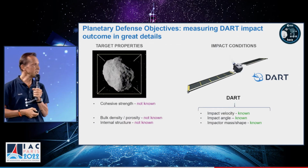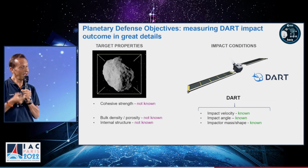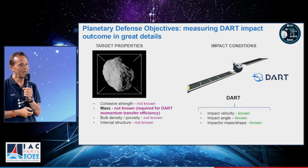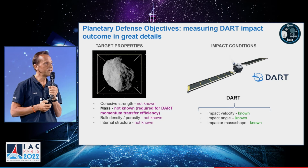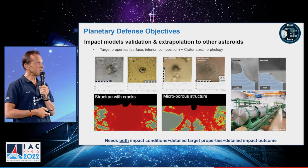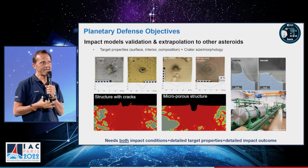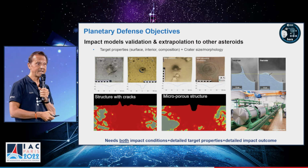So DART will give us the impact conditions in terms of impact speed, impact angle. We know the shape and the mass of DART. And Hera will come to measure the properties of the target that influence the impact outcome, and in particular the mass of Dimorphos, that allows us to directly measure the momentum that is transferred by DART to Dimorphos. So Hera will do that. That will allow us to validate the numerical models of impact. As you can see here, these are some simulations which have been validated by confrontation with impacts in the laboratory. But these impacts are made on centimeter-sized targets. And we now know that we cannot extrapolate the knowledge at small scale to large scale.